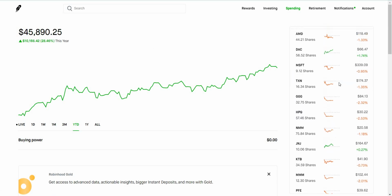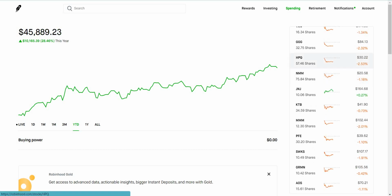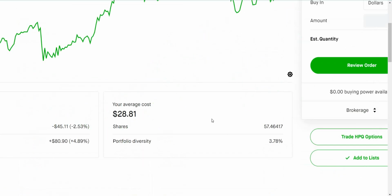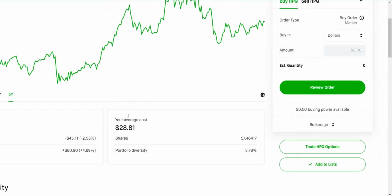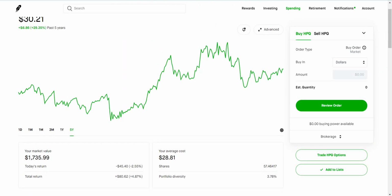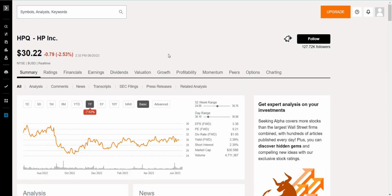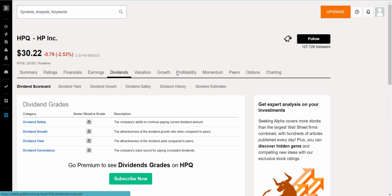Let's take a look at one of my companies. And if we scroll down here, let's take a look at HP. Currently, I have about 57 shares at an average price of 28, and over the 5 years it's up almost 30%. I'm going to take you guys to Seeking Alpha. This is where I do my analysis, or at least this is one of the websites I use. We put the ticker HPQ, and let's take a look at their dividends.